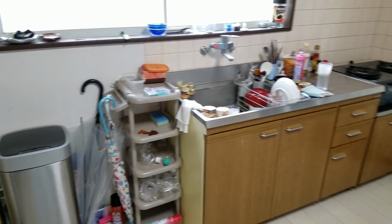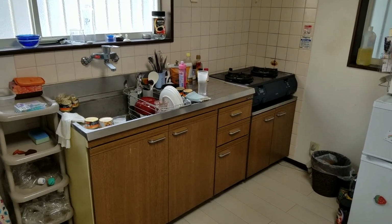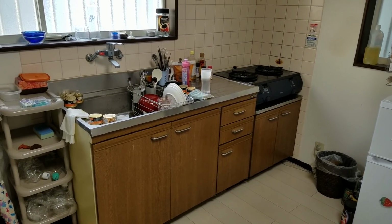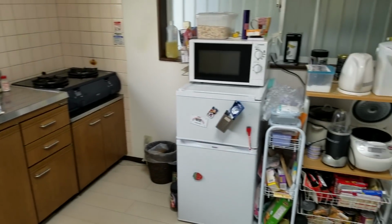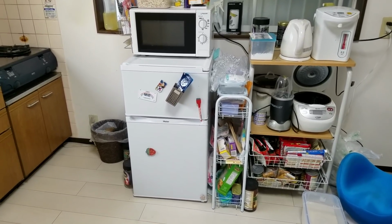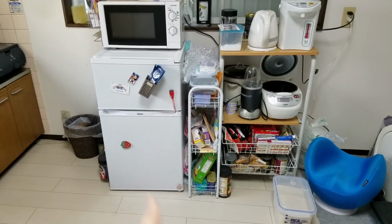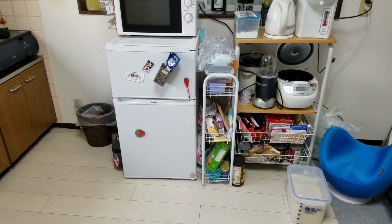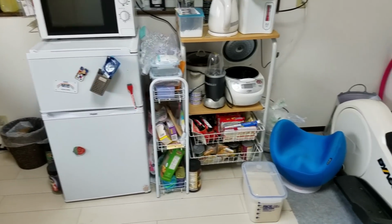And over here I have my kitchen area. It's a little bit of a mess now, so there's a bunch of plates and stuff. I have all my cat food kind of in the sink right now. And this is my refrigerator area. My refrigerator is a bit tiny, but since it's just me, it's enough. And I have a bunch of food around and stuff. I kind of need to organize that a bit, but you know, it is what it is.